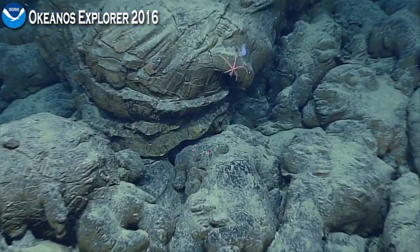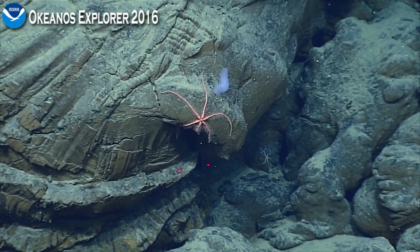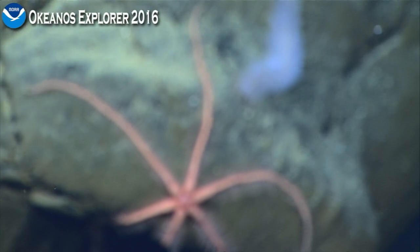Scientists, those of you that will still be on the line, what's that next to it? Is it a sponge? Brazingid. Oh, it's a holothurian. Oh, the great diversity of life in the deep sea.